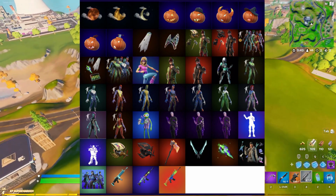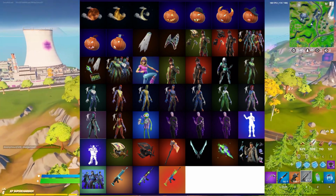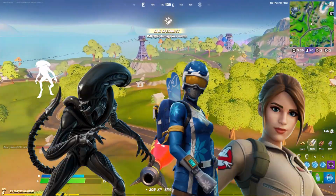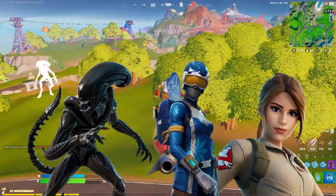We got our data file skins here. The only thing we really have left is the new Hush skin, so hopefully that will be coming out really, really soon. I'm not sure why they haven't released it.